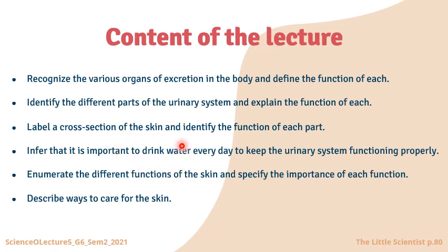For sure, it's very important for your skin and for your excretory system to drink enough water. The skin has four main functions: the excretion of waste products, the regulation of temperature, the protection against diseases, and what's the fourth one? The fourth one is the sensory detection. It helps you feel the environment. And you should care for the skin by drinking enough water, by cleaning it, by drying it well, and by wearing the right sunscreen for your skin.